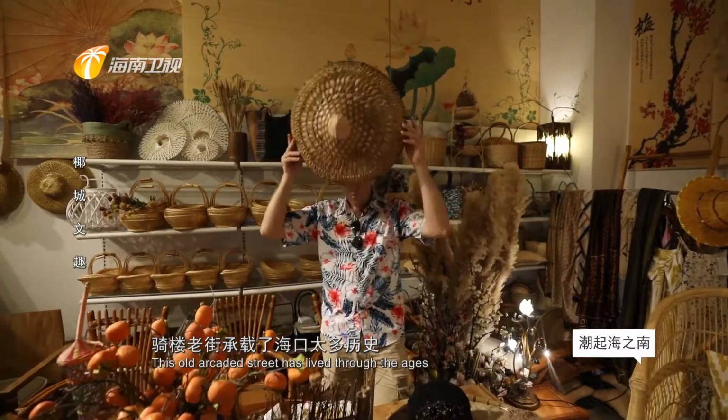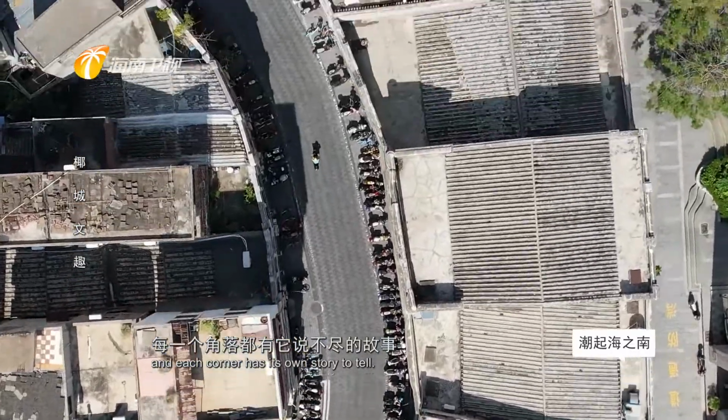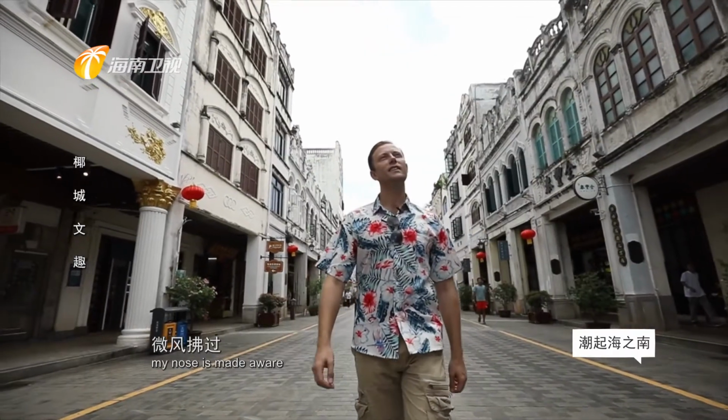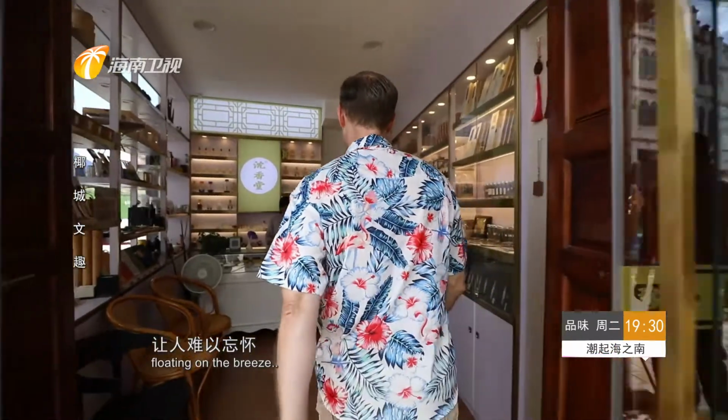This old arcaded street has lived through the ages, and each corner has its own story to tell. Strolling down the quarter's Zhongshan Street, my nose is made aware of a light fragrance floating on the breeze.